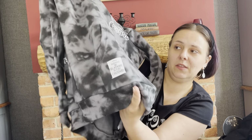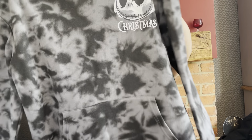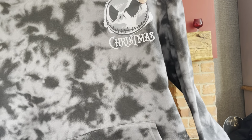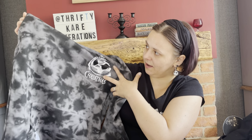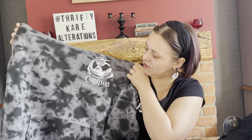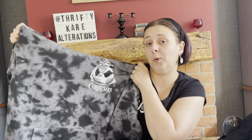It's got the logo down the bottom here. It's got Jack on this part here. And then on the back, another big Jack face. I just really love the design of this. I love the background. I think this tie-dye effect looks really cool in this range. And like I said, this was in the boys section.